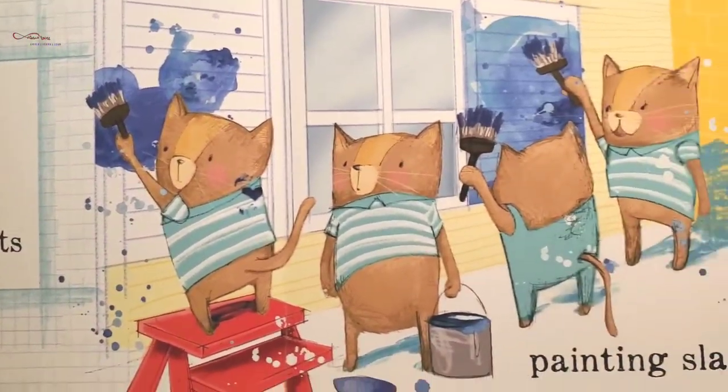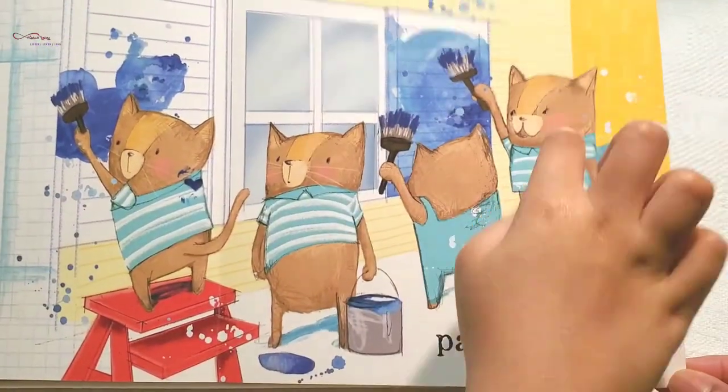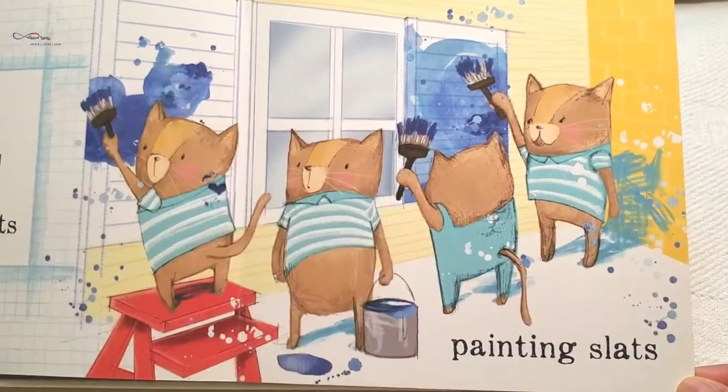4 cats painting slats. 1, 2, 3, 4. And here's the heart.